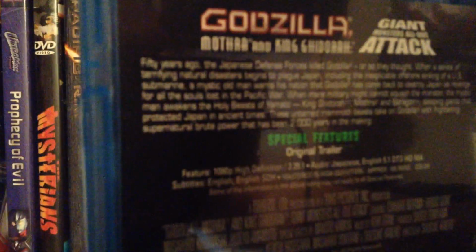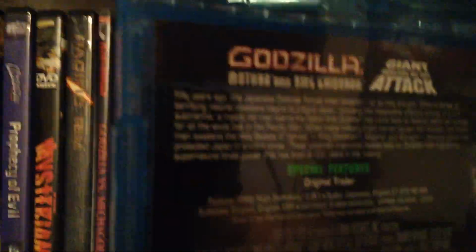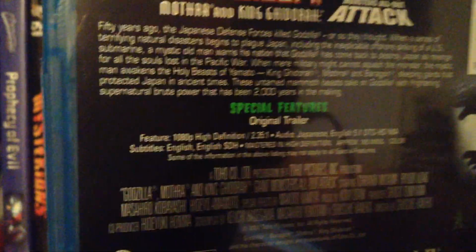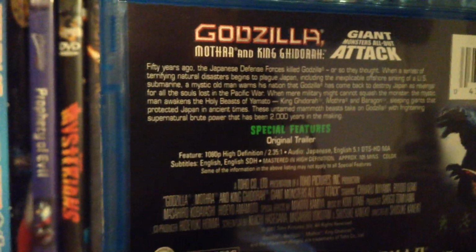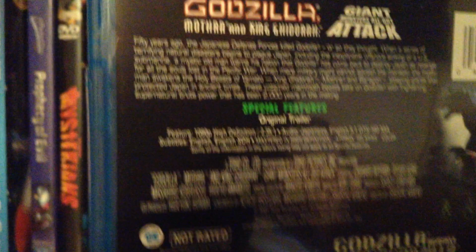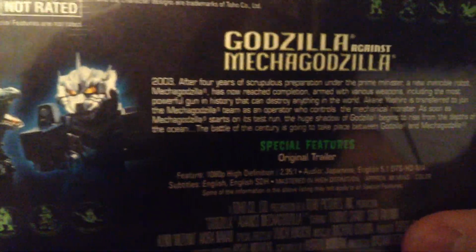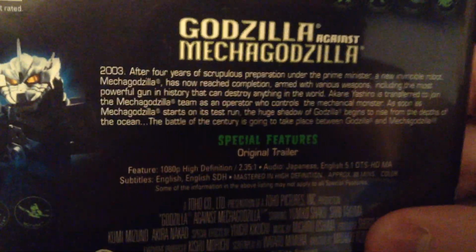If you want to read it, let's see if I can get my camera to focus, please. And now it's gonna. Here we go. So if you want to read that, that's GMK, and here is Against Mechagodzilla.